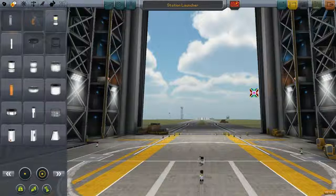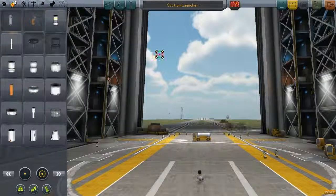I figure if we set up a space station, it'd be a good place to stage ourselves. We just set up orbiter ships, have those ships go to other planets, come back. It'll probably make things easier. So we're gonna build a space station. Have I said we're gonna build a space station? We're gonna build a space station.